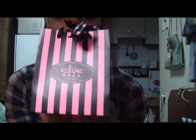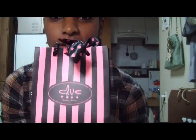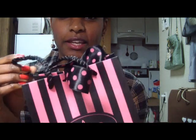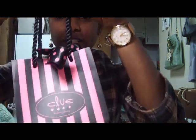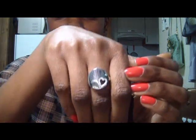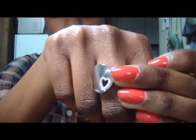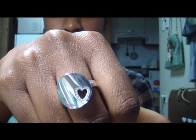So this is a bag and it's so cute. Clue is a very popular store here in Korea, jewelry store. And as you can see, it's already packaged really cute. First, I'll show you the first item that I got. I got two rings, two bracelets, and one cell phone charm. My best friend would be shocked that I bought this one because it has a little bit of bling bling right there.